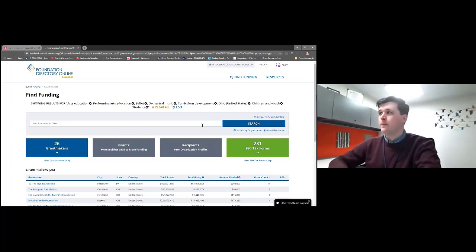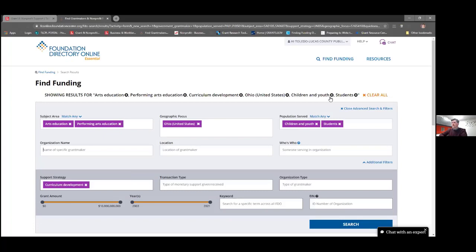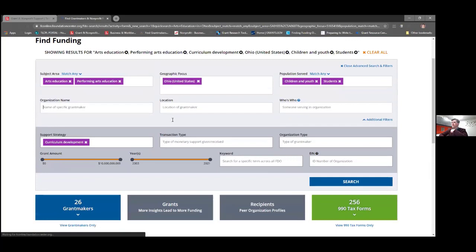We can see that it did do some auto assigning here for what I typed in. Definitely check that first. It does have some things in here that I'm going to want to remove. Ballet is too specific for me. Orchestral music is too specific for me. It did give me a population. We can leave that on there. It should have updated already. Yeah, it did. And then I don't want a specific support strategy in this case here.